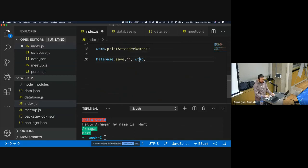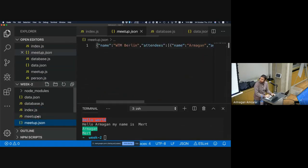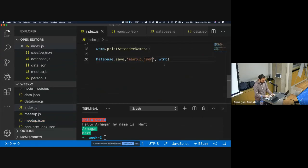What are we saving? What is this object? Meetup, right? So it would be really nice. If you just do meetup.json and run this, refresh. Now I have a new JSON file and it has the meetup.